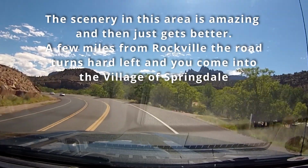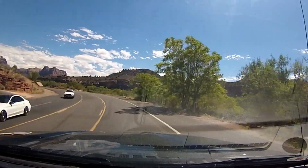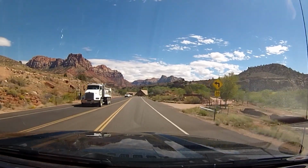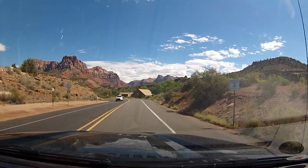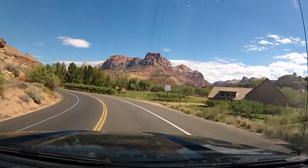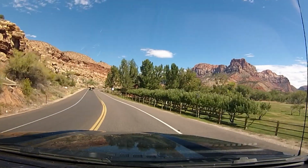We found ourselves saying wow as we came around almost every corner. The further we got in towards Springdale, the more amazing the scenery got. It was very distracting at times to keep your eyes on the road.